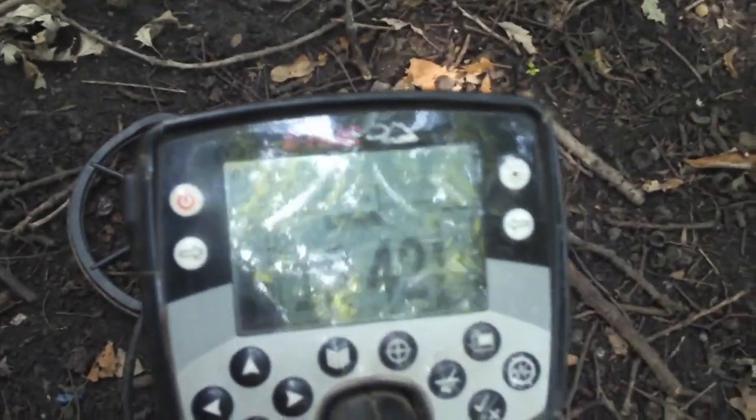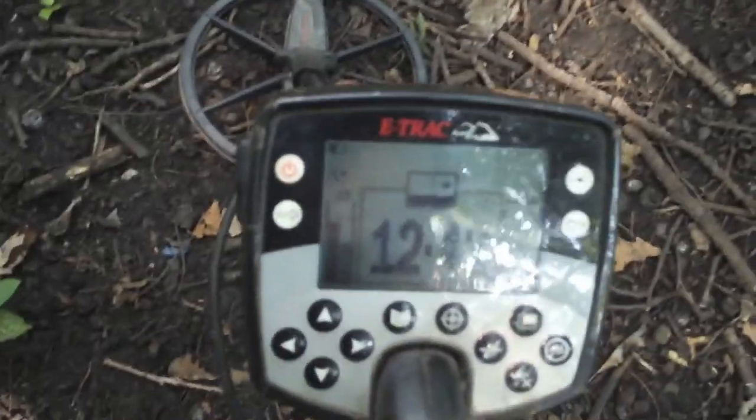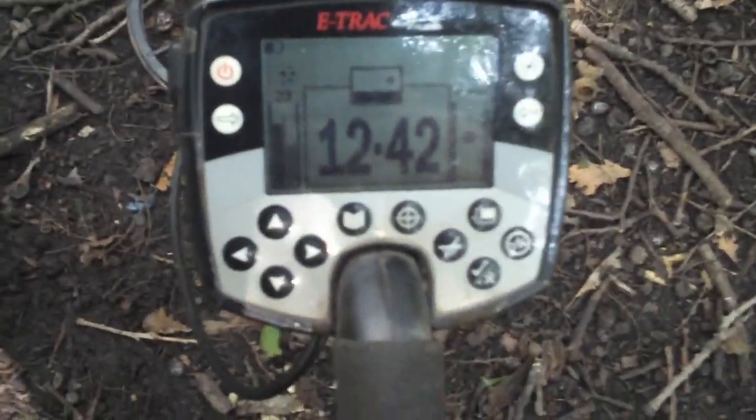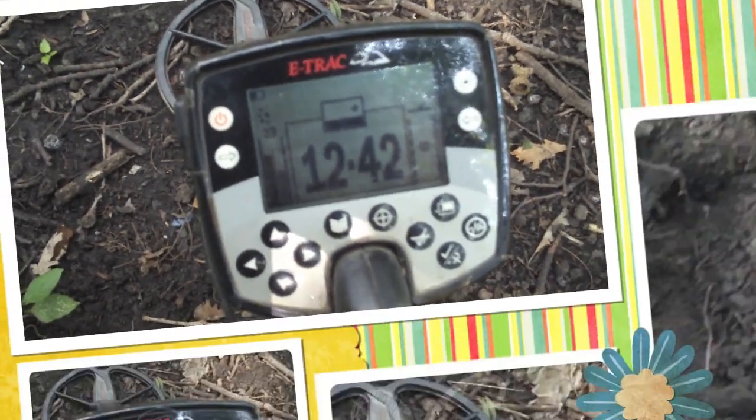Okay, you want to know why I think that this is a memorial? Because I'm filming it before I dig it. It seems like I just can't get the silver ones to show on pre-dig. Well, let's see what it is. Well, that one was a good 7 inches deep. And guess what? I'm glad I'm wrong. I don't know what it is.